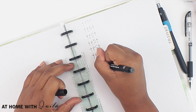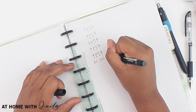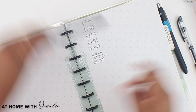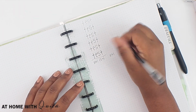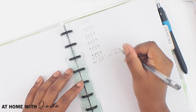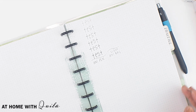So these are the Uni pen. And so are these, I believe. No, these are the Uniball. Okay, so you'll know exactly what that is. And then these are the Uniball Signo. All right, so don't worry about my chicken scratch right now because that's the way it's going to be, because I'm trying to show you something.